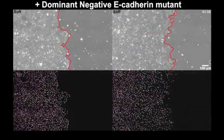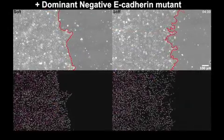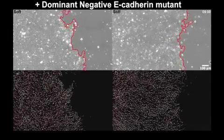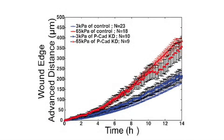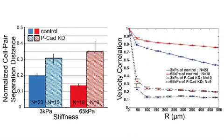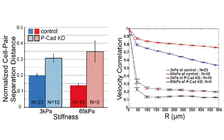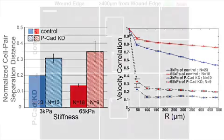Ng et al. thought that, to coordinate cell movements, the enhanced contractility on stiff substrates might be propagated throughout the epithelial sheet via cell-cell adhesions. So we weakened cell-cell adhesions by knocking down p-cadherin or alpha-catenin, or by overexpressing a dominant negative mutant of E-cadherin. And we found that the depletion of these cell-cell adhesion components substantially lowered the coordination between cells during the wound healing process. This means that the physical linkages between the cells, as mediated by the cadherin adhesions, are critical for promoting coordination during epithelial sheet migration.